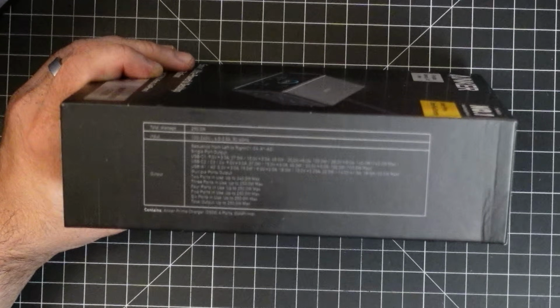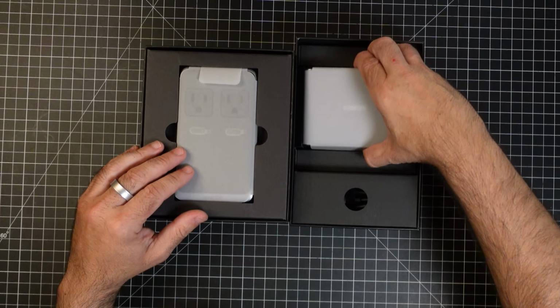So what we're going to be doing is taking a closer look at these devices in action. We are going to be connecting our Mac, any kind of device that will take power. We'll check this out. And again, if you're looking for one of the most advanced power solutions that are available now, these are them. Now let's take a look at what the unboxing experience is for each of these, because it's pretty spectacular.